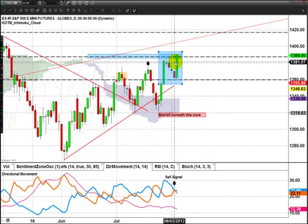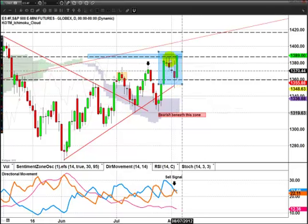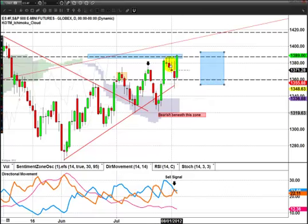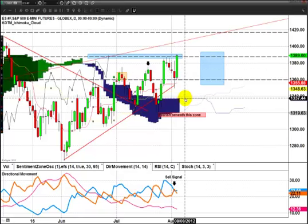So as you can see, the overall macro viewpoint of intermarket analysis, looking at the Dow Jones transports and the industrials, is non-confirmative, but if we just take a look right at this zone here with the S&P, this is actually a bullish continuation pattern. So that's why I'm really confused right now. I actually don't have a position on.